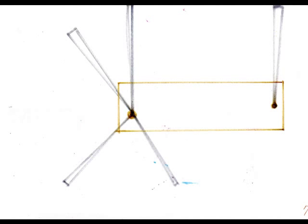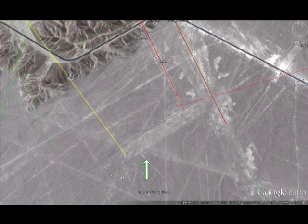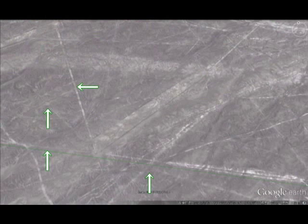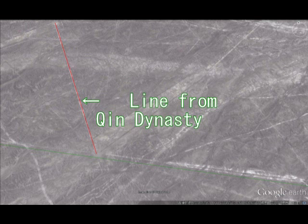And this is theory six. From the platform, you can go in many directions. I'll show you one of the examples. This is one of the platforms, in the center, and the lines will take you to many important places. In the middle of this photograph there is a platform, and you can also see many lines from the platform.